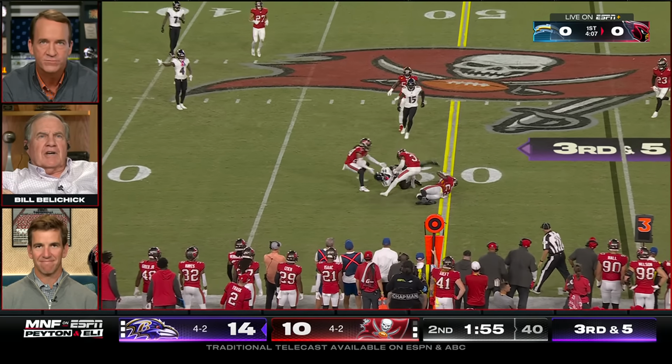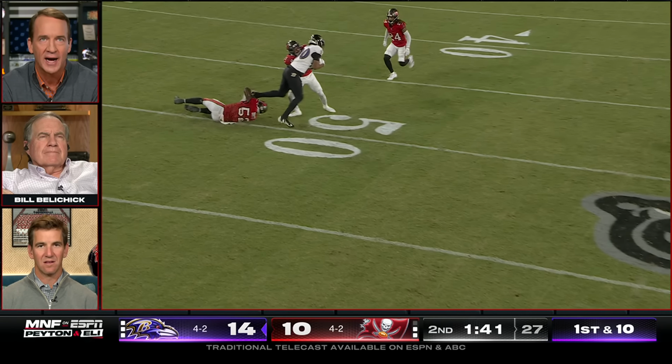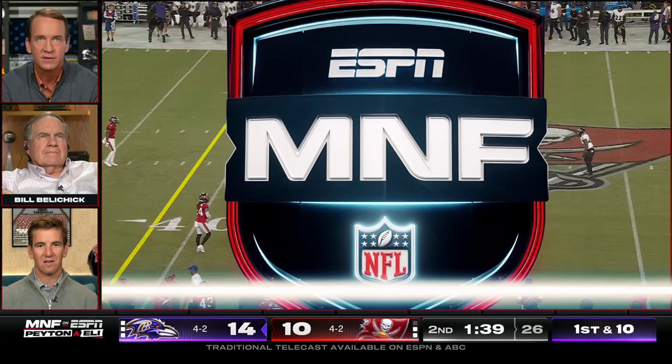Nice job. Good job. Just getting the ball out fast, right? Getting it out quick. I don't think we have to go no huddle right here necessarily, 2 minute, right? We can still take our time here. Love to run some clock. Not give Tampa the ball back.